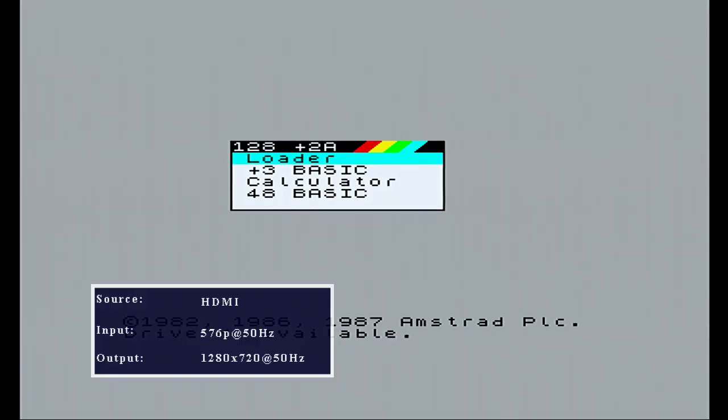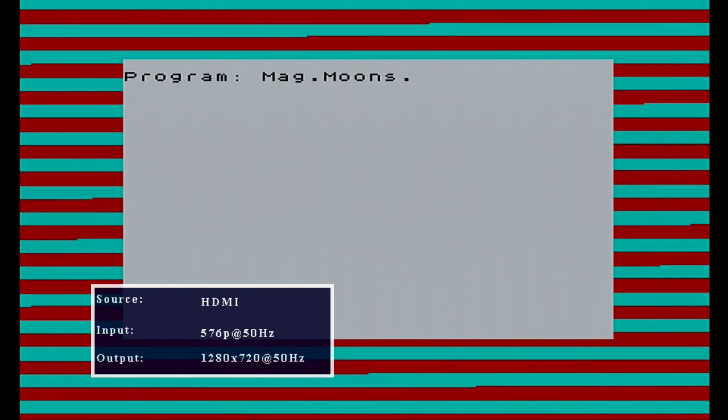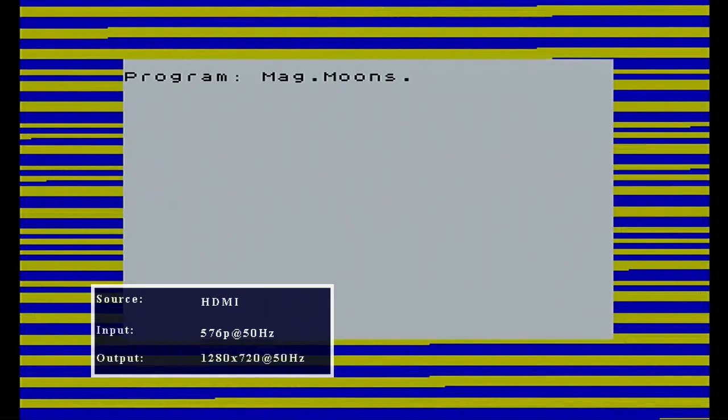Right, so this is the Magnetic Moons. Hopefully this will load. Right. Load it. Enter. Let's go for it. No, that was good. I quite like that Snare. Did it actually get a commercial release, though? And what I'm looking for is the commercial release. Appeared on a cover tape.